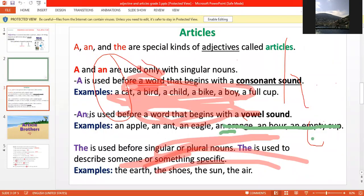And an, on the other side, is used before the nouns that start with a vowel. An apple, an apple, an ant, an eagle, an orange.